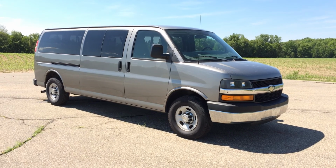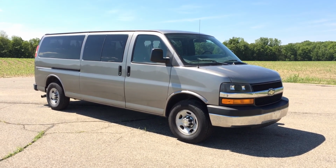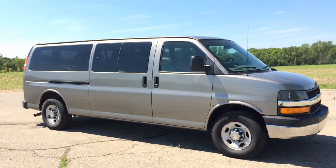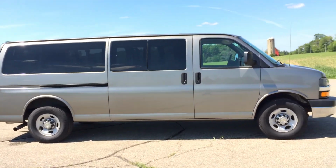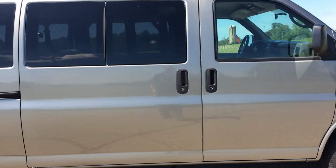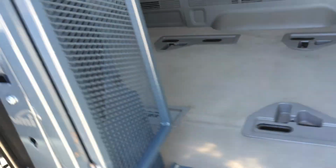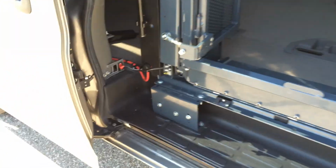We are looking at a really nice van. This is a wheelchair lift 2007 Chevy Express 3500 extended. This is typically a 15 passenger van that has been converted into a wheelchair van with a wheelchair lift. Let me show you. Very low mileage, only has 61,000 miles. Very low mileage van in excellent condition inside and out.